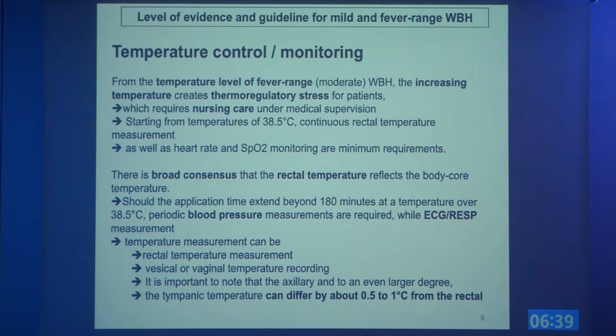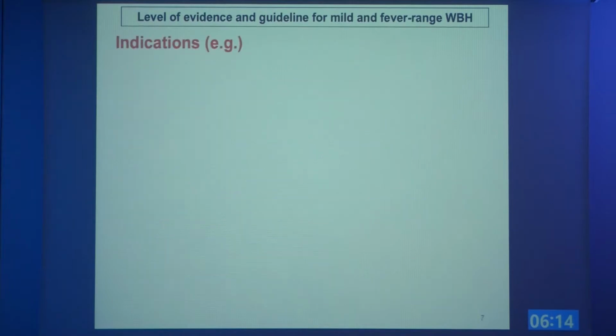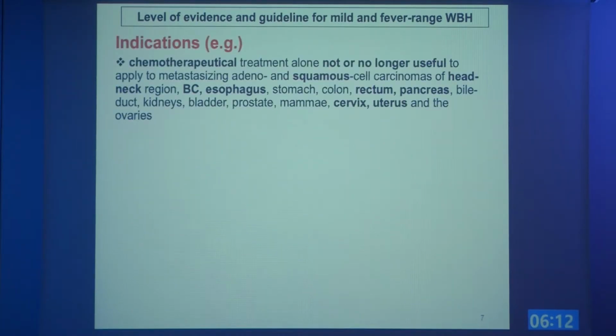In 90% or more of cases, the core temperature can be measured very easily in the rectum. If that is not possible, other locations are also possible, but we have to know that there can be a difference of up to 1 centigrade between surface temperature and rectal or core temperature. So this must be done.